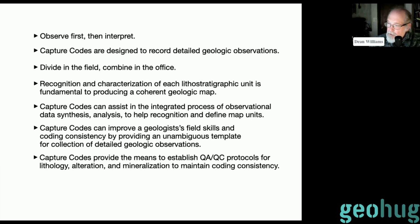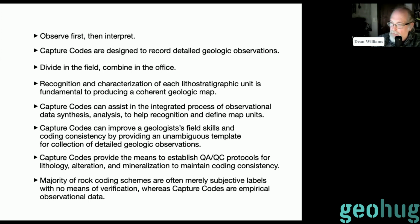Also, because the capture codes are objective data, you can establish QA/QC protocols so that if two people, one called it an andesite and the other called it a rhyolite, and you don't know, you can go back to the capture codes. Did it have quartz? No, it didn't. Okay, then it looks like the andesite was right. So you can maintain consistency. We QA/QC everything except lithology, which seems weird because that's what we're all about. Now, I'm a little bit jaded, but the majority of rock coding systems are basically subjective labels with no means of verification, whereas capture codes are empirical observations.